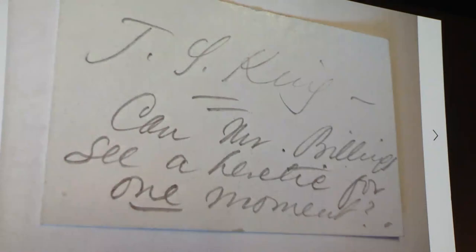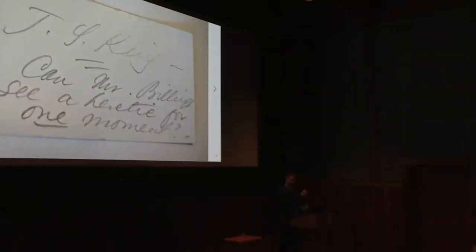Starr and Billings became friends as the crisis over union grew. Billings was slow to union. He was slower to Lincoln. We're not sure he ever really got to Republicanism. But as the crisis grew, and Starr was an abolitionist and an arch unionist and a diehard Republican, and it was part of why Bellows had sent him to California.